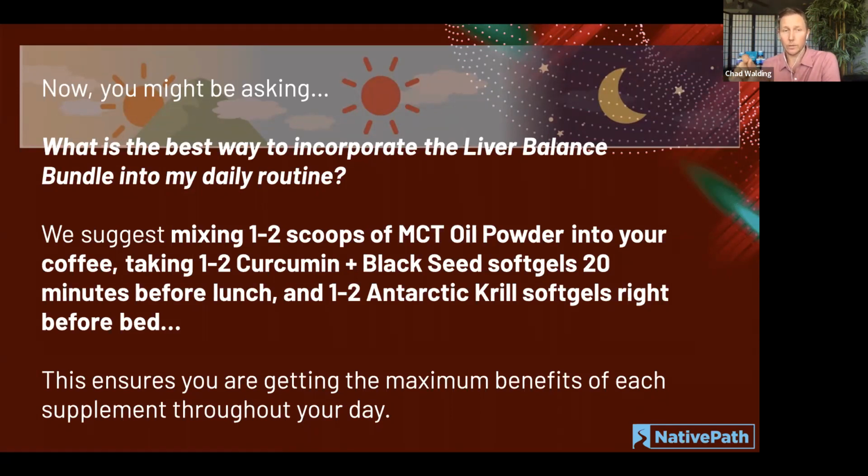Now I always put 1 to 2 here, and the reason why I do that is if you're really dealing with some health issues, if you really need some support, something's really getting uncomfortable for you, that's when you want to live more in that 2 serving range per day. So like 2 scoops of MCT, 2 servings of curcumin, and 2 capsules of krill. And if you're just on maintenance, if you're feeling good and you just want to support your health, support your liver, that's where you want to be more at just 1 a day. One is completely fine. So this ensures you're getting the maximum benefits of each supplement throughout the day, and that seems to get the best results.